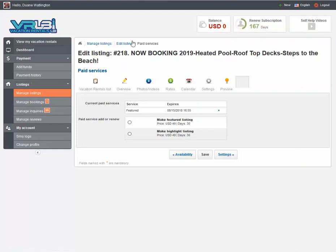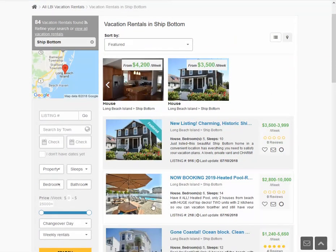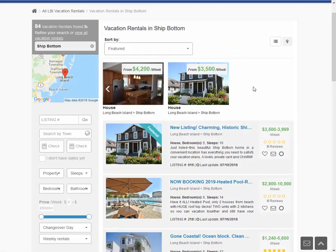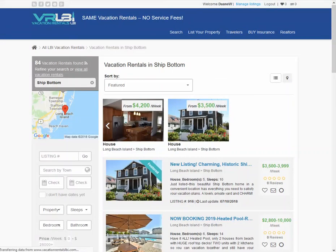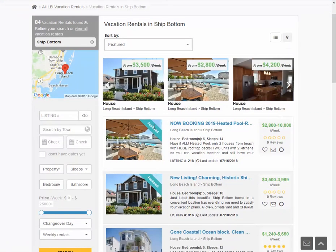So let's go and see how we make out in the search results now. So here is where we were before. This is the listing that we just featured, and notice it doesn't have the featured banner on it, and it doesn't show up here as well. So just by hitting refresh, you'll now notice we're up top. So we're now included in the featured listings up top, and we have a featured banner across the top of our listing.